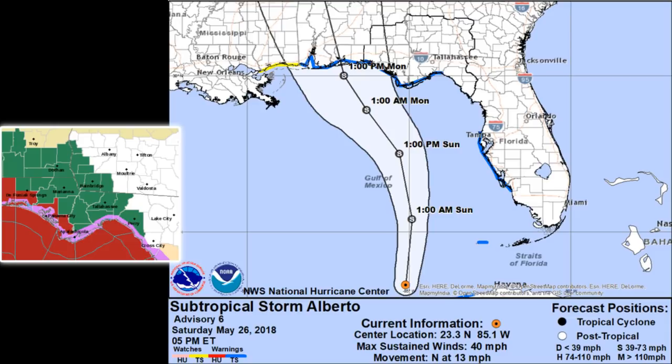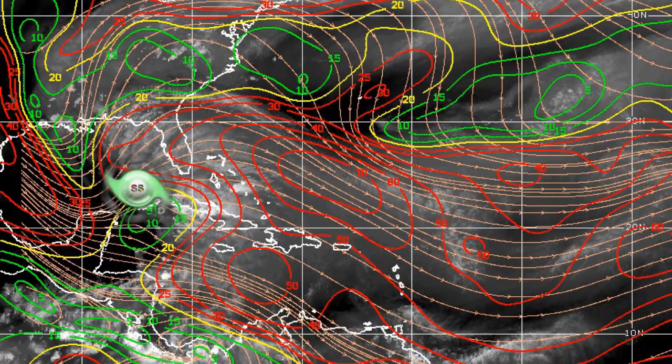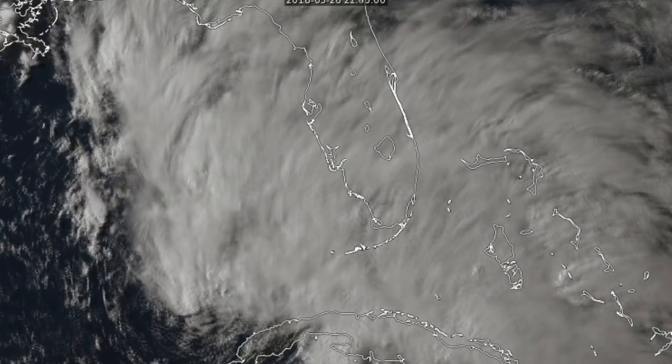This is out of Tallahassee, showing you the trajectory of the storm, which is pretty neatly drawn there with the tropical storm watches and warnings issued there as well. And this is from the Mobile Pensacola office as well, showing where it is right now. That's a little bit out of date, but you get the idea. Just over 100 miles north of the western tip of Cuba, and storm surge watches all around the coastline there as well. Here's the wind shear graphic. It is on a slight decrease, so it could become more conducive pretty soon for Alberto as it progresses up the Gulf Coast. We'll wait and see on that one.